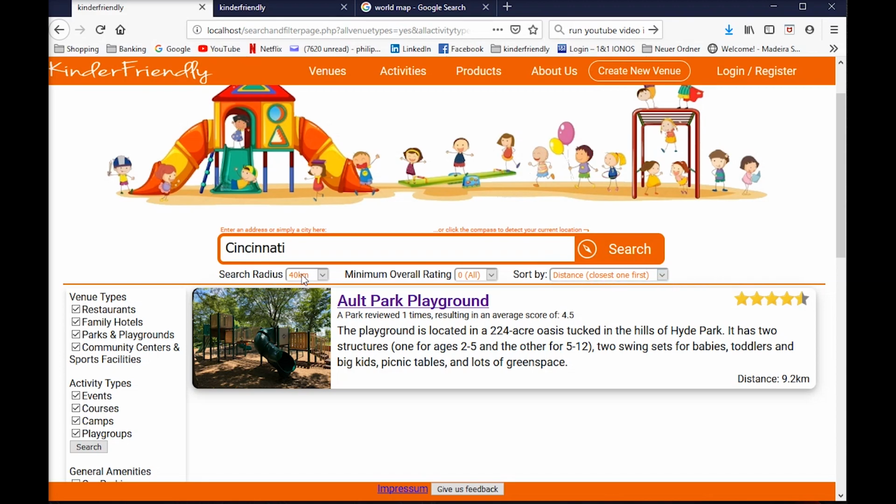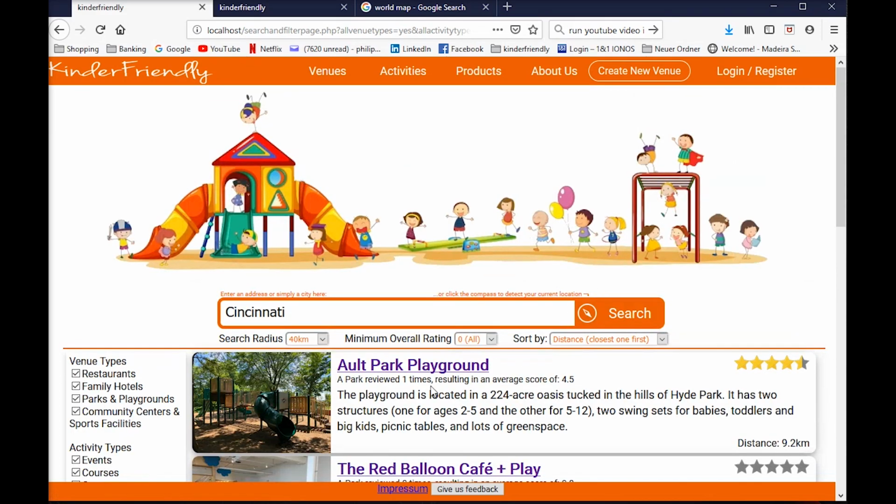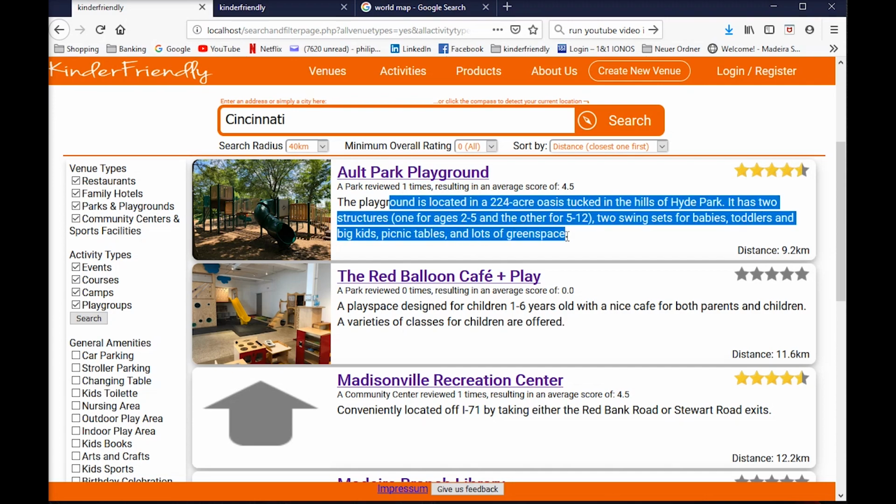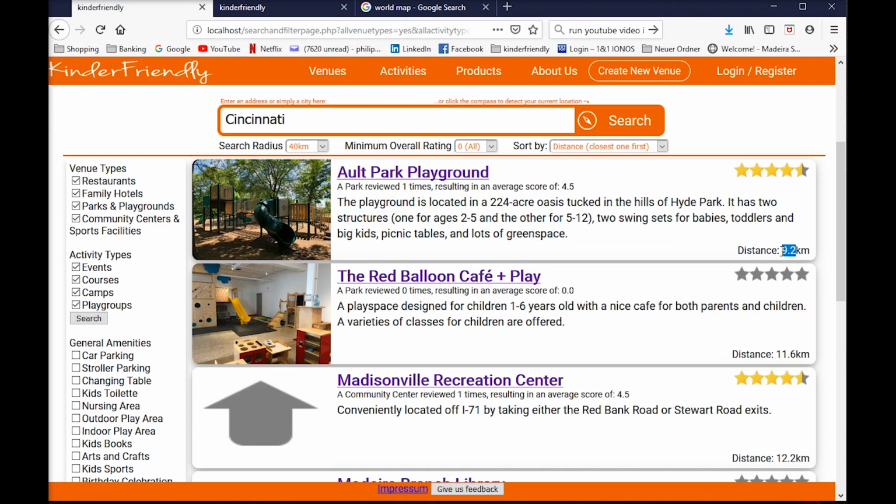So I've just increased the search radius. Let's search now, and you can see it found a bunch more. Here you see the name of the venue, how many reviews and what the rating is, or simply by the graphical stars, and then the summary of what this venue is. In the corner here you see the distance, and you can see this is why I only saw this one venue, because to the Cincinnati City Center there is only one venue that's within 10 kilometers. The other ones are further away.